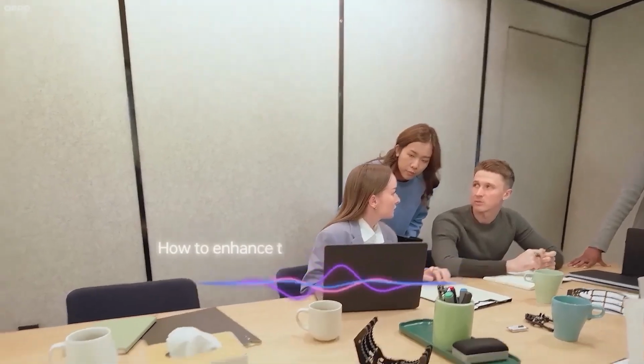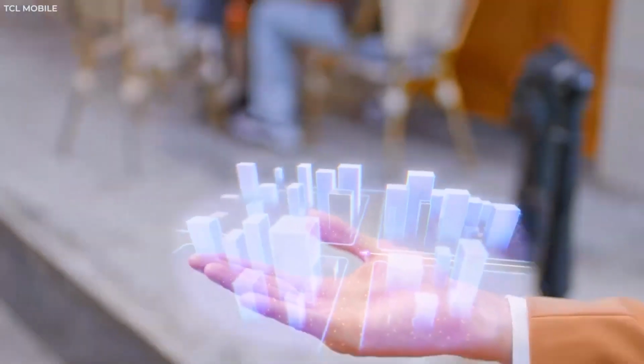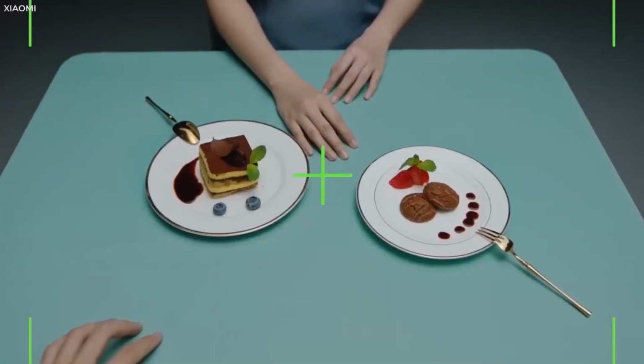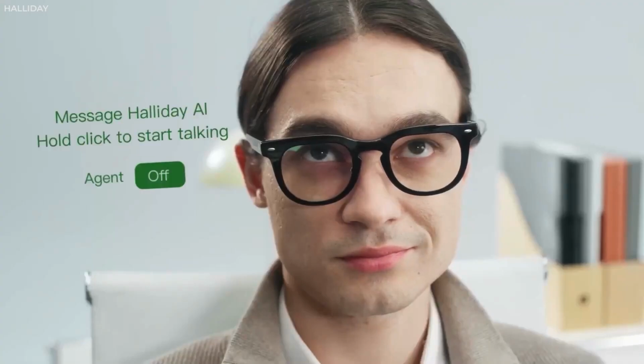Baidu, on the other hand, focuses on affordability and simplicity with its XU AI glasses. Their translations and quick reminders are great for daily tasks, and they have gained popularity among students and travelers. Though they might not have all the flashy AR elements Google offers, Baidu's approach has opened the door for people who want practical AI features without breaking the bank.